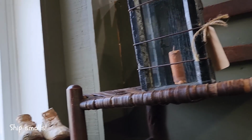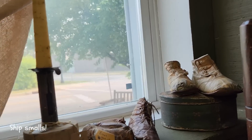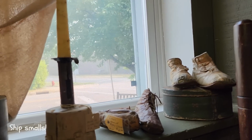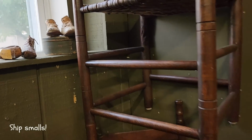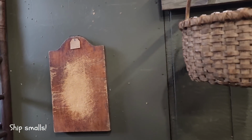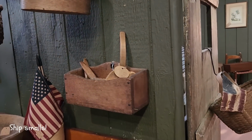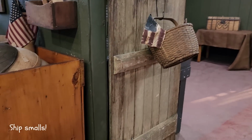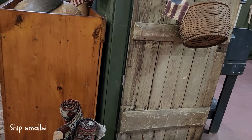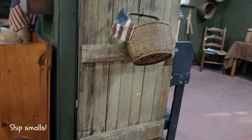Look at this sweet little make-do candlestick. You can tell this part was, at one time, part of a hog scraper candlestick. So cute. Nice breadboard. That's also in that tombstone shape with that curve there at the top. Beautiful wall box. And here, even down to the floor, that's why you have to look so close, because even down here, we have this beautiful blue decorated crock.